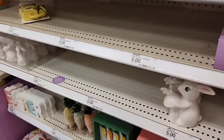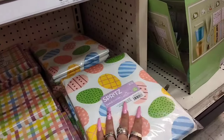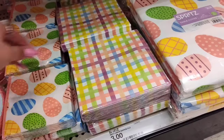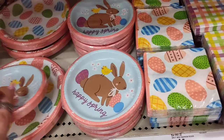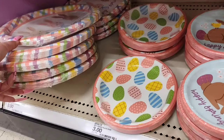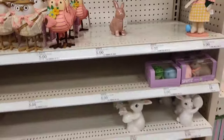And they've sold out of a lot of stuff already. We also have the carrot trees for $5. And they also have the, what's it called, the PB, $5 table cover. The Easter plaid napkins, which are 30 count, $3. These are also 30 count, $3. The little cakes, 20 count, $3. And then 20 count dinner plates, $3. And then the oval ones are always more expensive. Those are going to be $3. I think you get like 8. So that's what's going on right there.